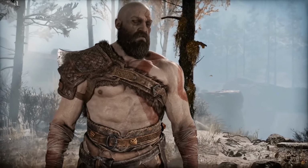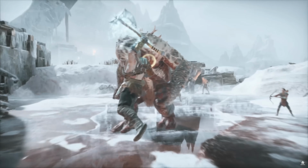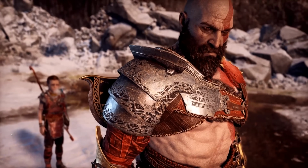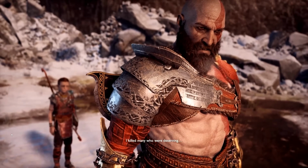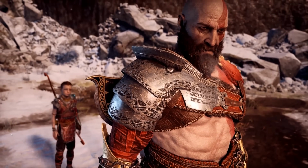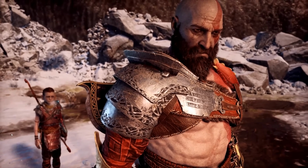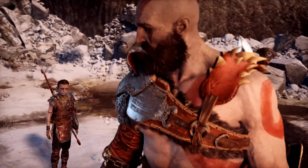Throughout this powerful narrative, we see Kratos grow from being this rage-filled god whose single desire was to destroy anything in his path to one who is learning to control his anger and learning to do good for the benefit of others and learning what it means to be a father.